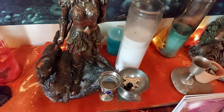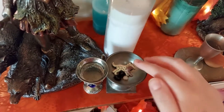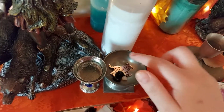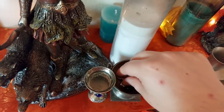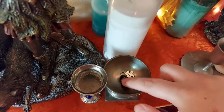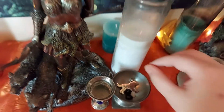So here are some offerings to Scotty. There's a wolf or dog charm in there. She's associated with wolves. There's a snowflake charm in there. There's silver sheen obsidian, regular obsidian, and snow quartz.